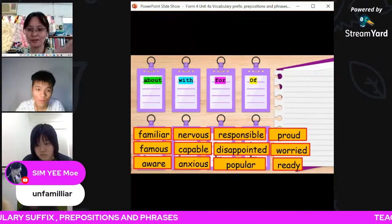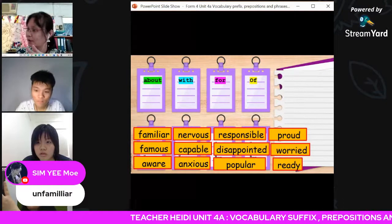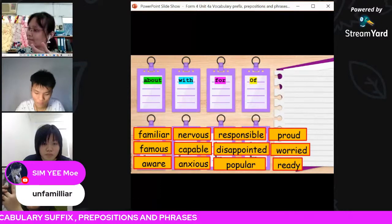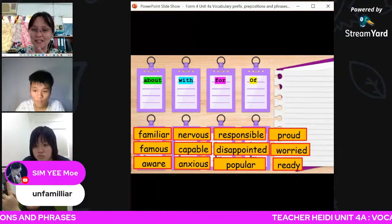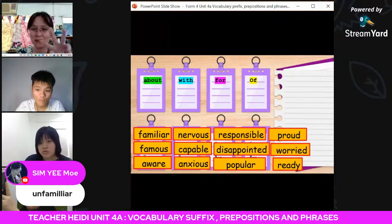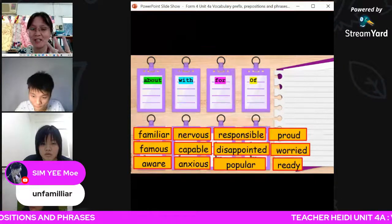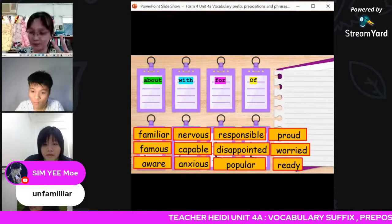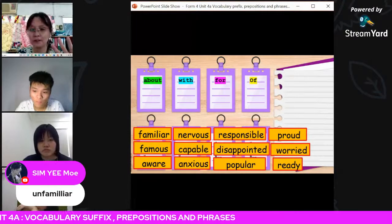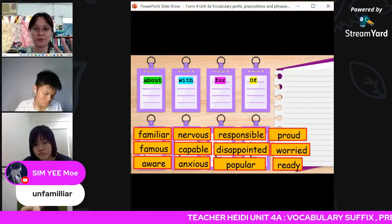Now move on to with, W-I-T-H. Which three adjectives will go with it? Familiar with, correct. Some more? All of you, please type. If it's a mistake, never mind. Just join in and type, so that you know that you are joining in and not becoming the passive one. Popular with, correct. Familiar with, popular with. Famous with, correct. One more. Disappointed with, yes. Normally we are disappointed with something.